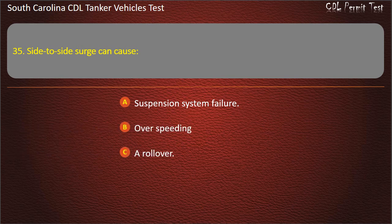Question 35. Side-to-side surge can cause suspension system failure, overspeeding, a rollover. Answer: A rollover.